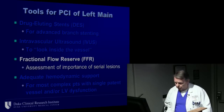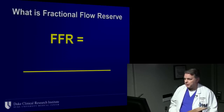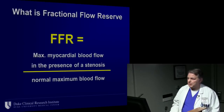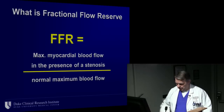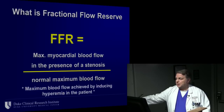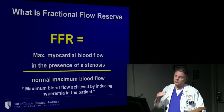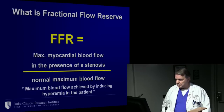Now, what about fractional flow reserve and the assessment of importance of serial lesions in the LAD and left main. So what is fractional flow reserve? Well, it is the maximal myocardial blood flow in the presence of a stenosis divided by a normal maximal blood flow. And the maximal blood flow is achieved by inducing hyperemia in the patient using adenosine. So you get a ratio, and we have studies that have told us that for vessels, a ratio below 0.8 would indicate lack of blood flow and therefore predominant ischemia.